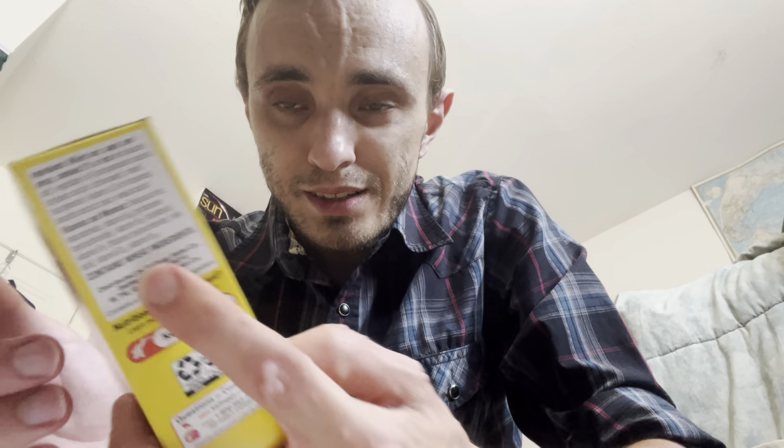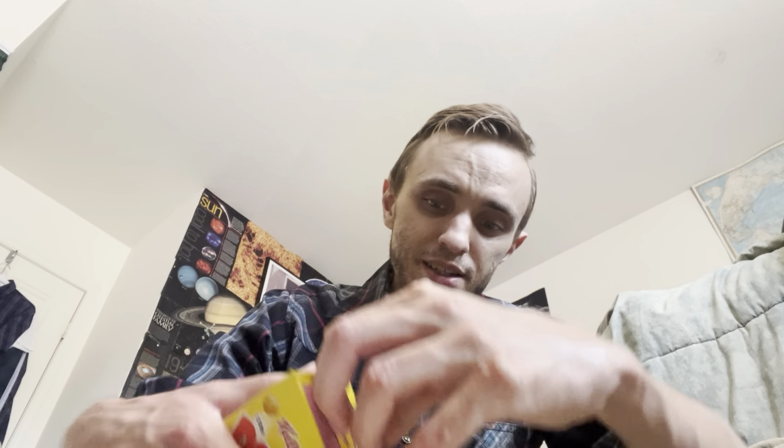Contains wheat ingredients and definitely corn ingredients. And distributed by Kellogg's Sales Co., Battle Creek, Michigan. Anyway, let's give these a try. Contains a bioengineered food ingredient. So do a lot of things these days. Anyway, let's try some Kellogg's Corn Pops.